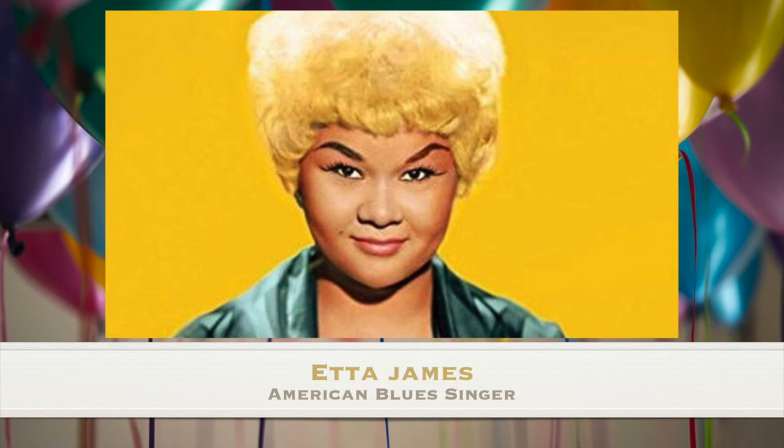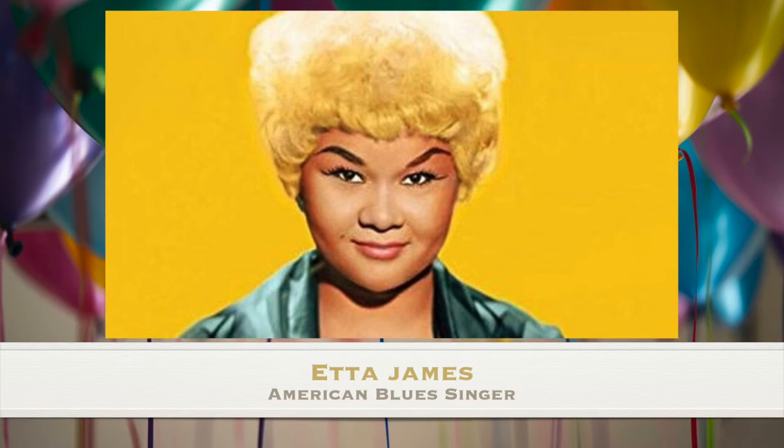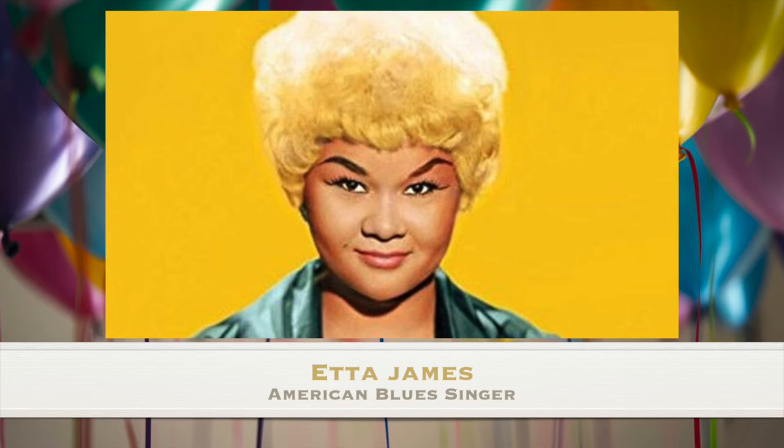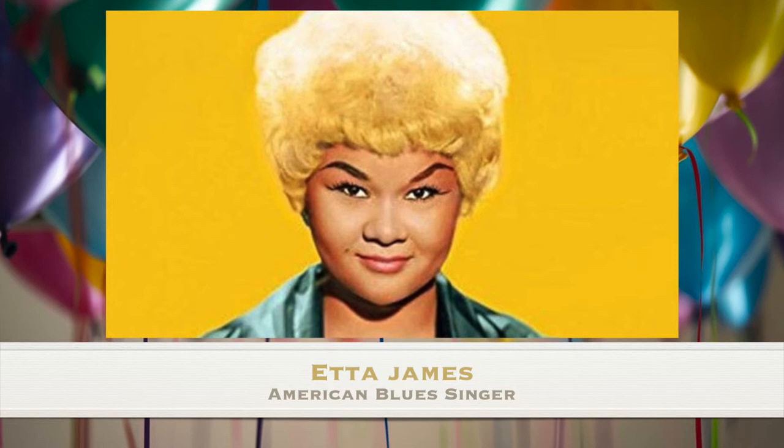Our next notable figure is Etta James, born January 25th, 1938 in Los Angeles, California. This American blues singer who released such hits as At Last and Something's Got a Hold on Me won multiple awards like Best Traditional Blues Album. Before she was famous, her single, Dance With Me, Henry, helped launch her career as a track that made a hot rhythm and blues chart.